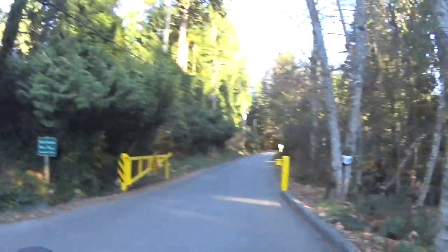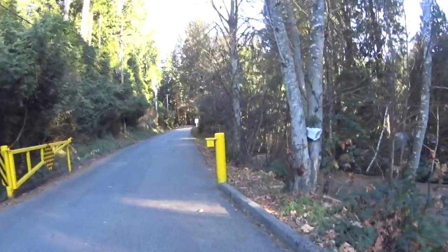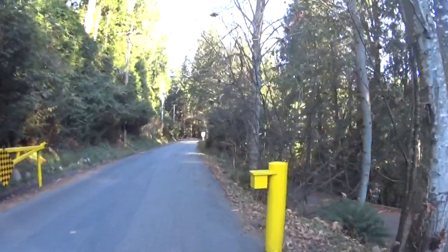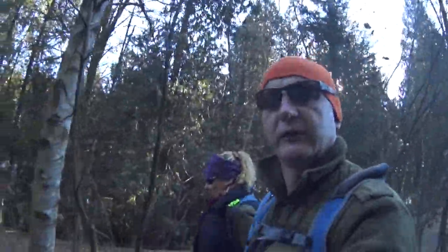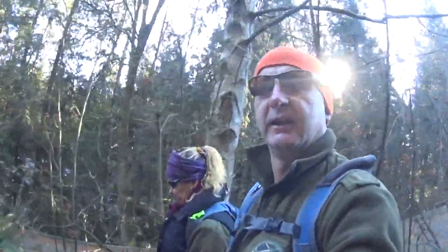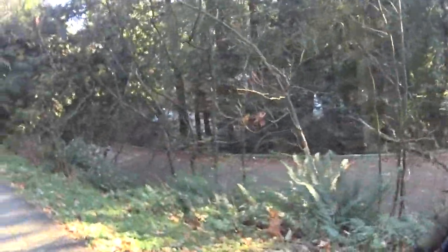This is the main road into it. It's a BC park, and we're going to do a loop today. So today we're heading off to Lynn Canyon, over the river, do a loop over towards Rice Lake, and then come back up this lower road back to the vehicle.